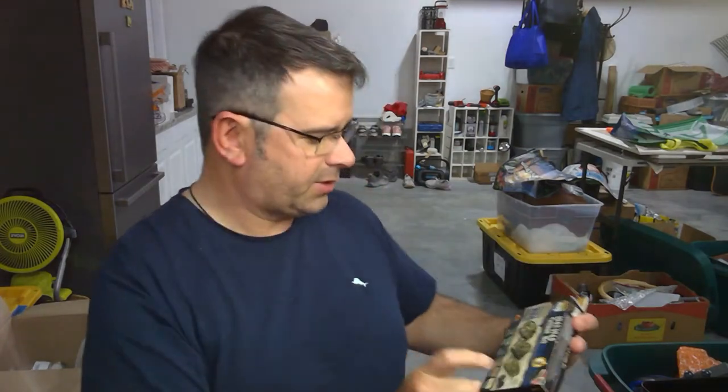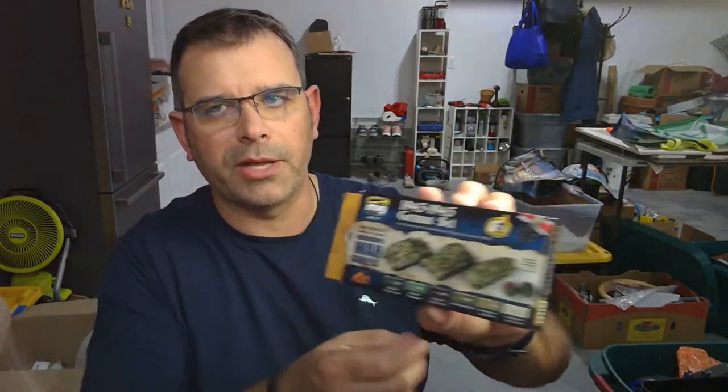Here is a paint set that I have from Ammo MIG AK. I don't know the difference between them. Honestly, they're all the same thing. They're all the same, but they're all different. And it shows some Flames of War style vehicles. Here's some Flames of War dice, I would imagine.